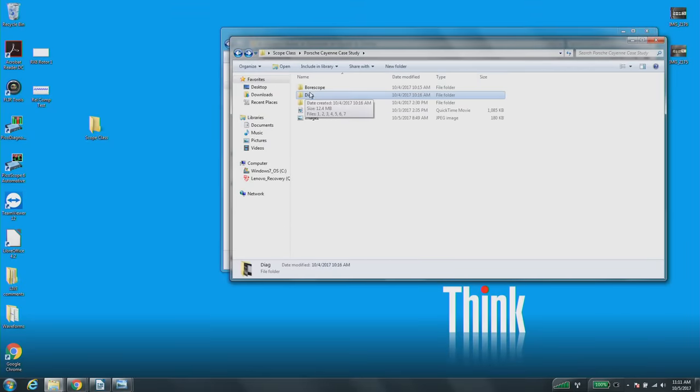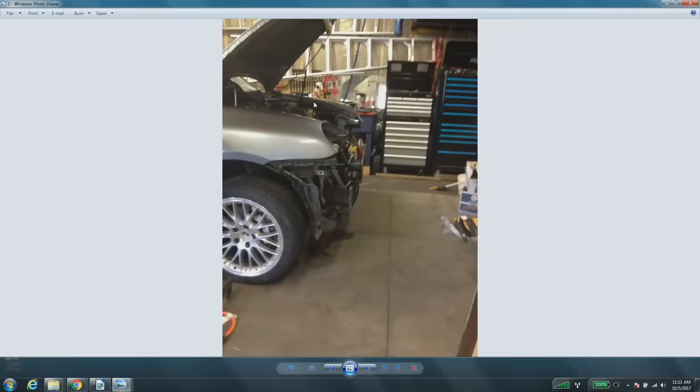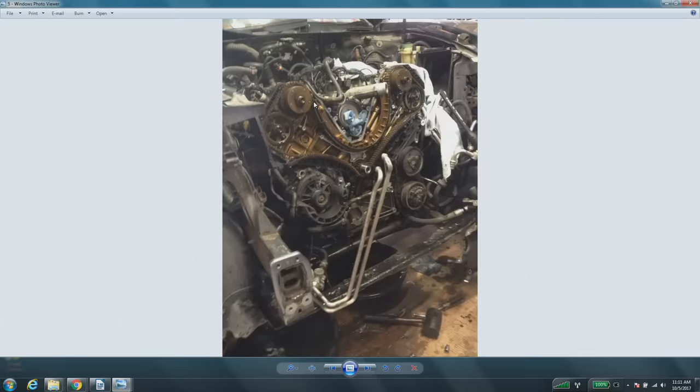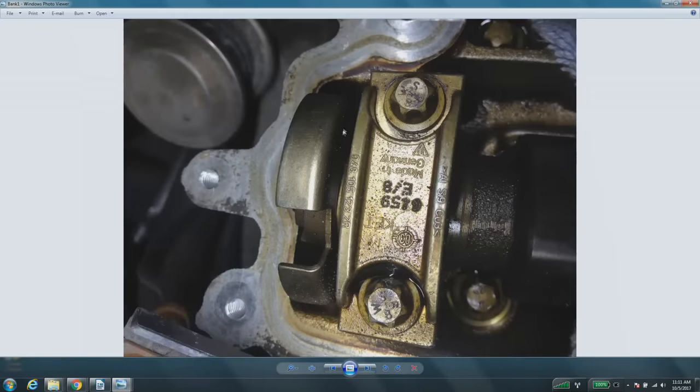So at this point, he's now verified the problem. He knows what's going on, so what's next? Teardown, right? So he started in on his teardown. Here you can see the front covers off of it. And here's what those two look like on bank one. This is our good bank. Here's one trigger finger. Here's the other trigger finger. Here's the two long trigger fingers.